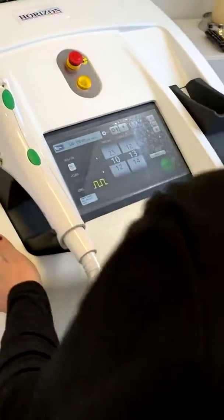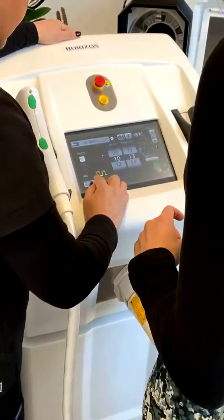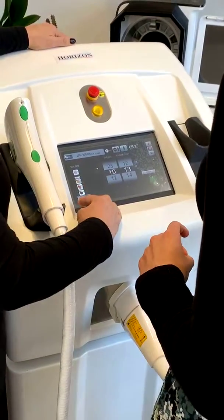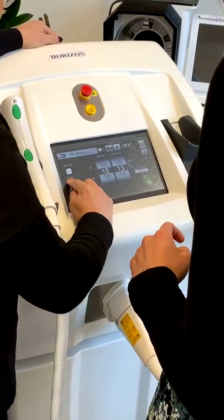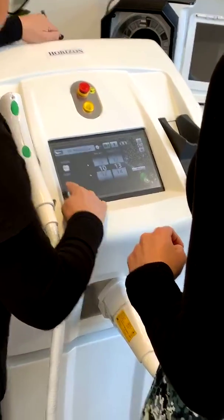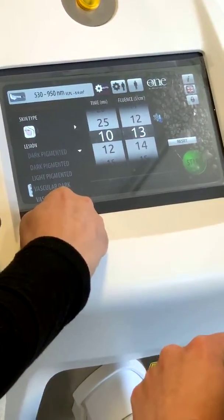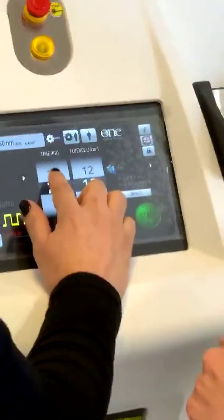Okay, so right here, what we have is the skin type. This is under the Fitzpatrick scale. You're going to press that. It's going to give you a list of different skin types up to 5. Okay, we're going to go over that first, and then we're going to select lesion. You have dark pigmented lesions, light unpigmented lesions, vascular dark, and vascular light. Then from here, you have pulse duration in milliseconds.